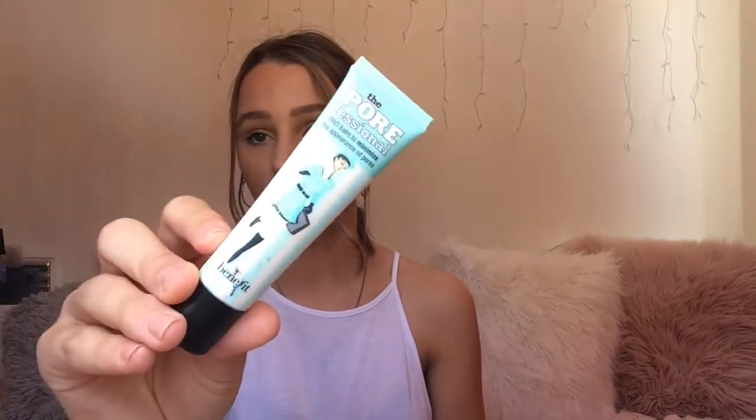I've used this one a couple of times, but that's why it's a bit dirty. But, oh, the new tube is so satisfying.